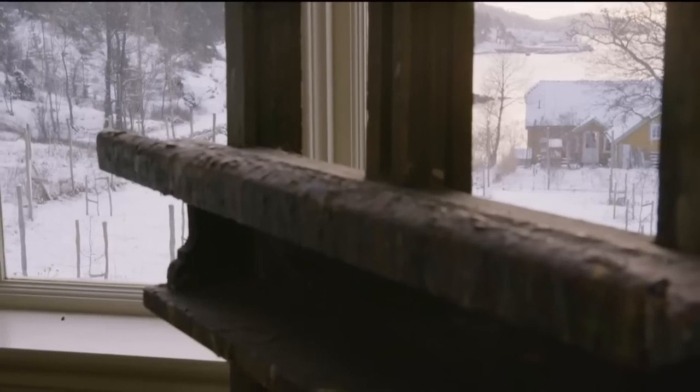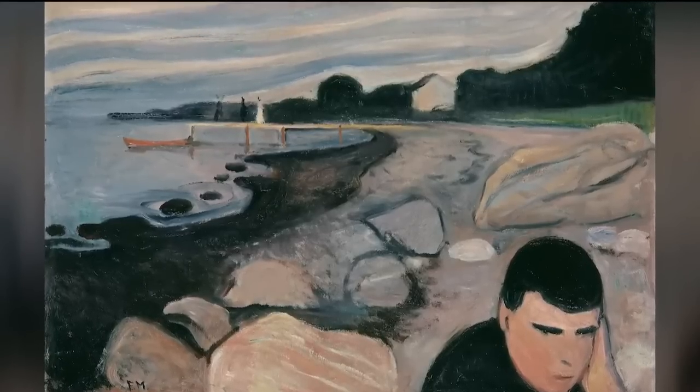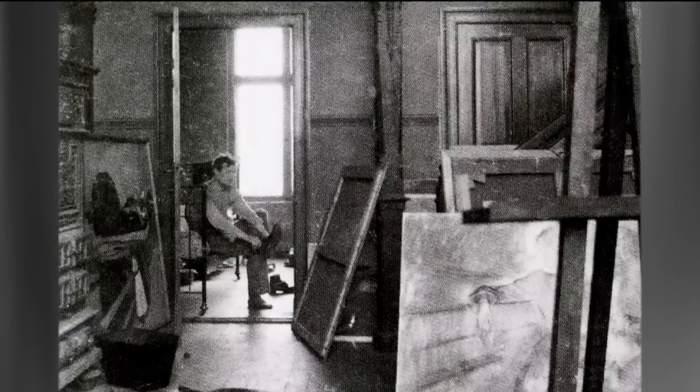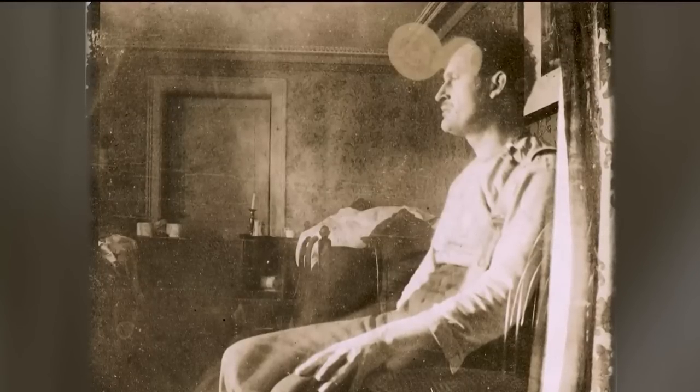Munch's greatest works play out human drama against the backdrop of the fjord. I'm thinking of Ashes, Melancholy, Girls on the Bridge, and of course, The Scream. These works all come from Munch's greatest achievement, a cycle of works called The Frieze of Life, which scissors out moments from his own emotional experience to tell the story of what Munch calls the modern life of the soul.